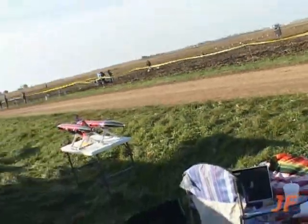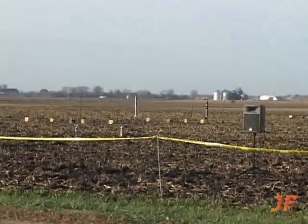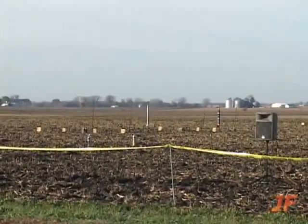I think it's going to fly just fine on a J-465. Altitude is 7,500 feet. This should be a good flight. Let's put it up. Going in 5, 4, 3, 2, 1.